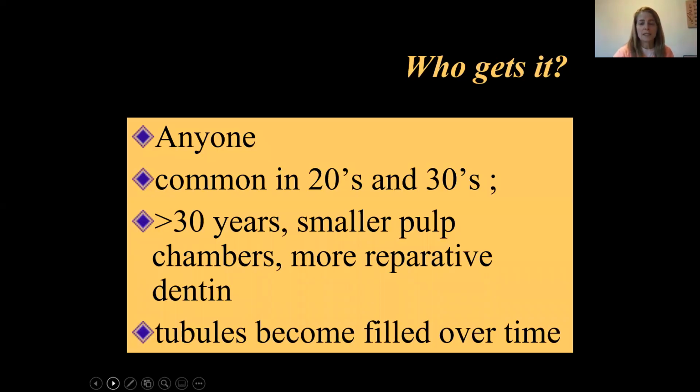Anybody can get it. It's very common in the 20s and 30s. So you look at your young person who you would deem to be healthier, and those are often patients who have dentinal hypersensitivity. Greatest incidence is 18 years to 44 years, and it is more predominant in patients who have periodontally involved dentition.